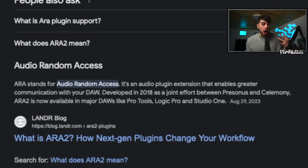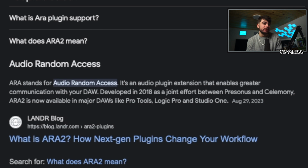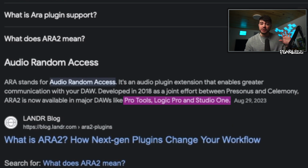ARA 2 support, I know the community's been asking that for a long time, and before you're like, what the heck is that? It stands for Audio Random Access, and it's a plugin extension that enables greater communication with your DAW, Pro Tools, Logic Pro, Studio One. We're kind of waiting for Ableton to add this as well. But let's head over and check out some of these community comments.